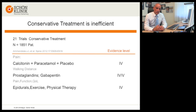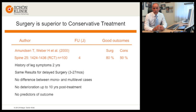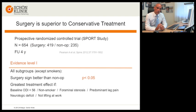There's some evidence from the year 2000, when the first study was published by Amundsen. It was a randomized controlled trial comparing surgery with conservative treatment. And the result was that after a follow-up of 4 years, about 80% of the surgically treated patients showed a satisfactory result, whereas only 50% of the conservatively treated patients were satisfied with the outcome. And this has been confirmed with the data of the SPORT study published in 2012 by Pearson, with a follow-up of 4 years showing that surgery leads to a significantly better result as compared to conservative treatment.